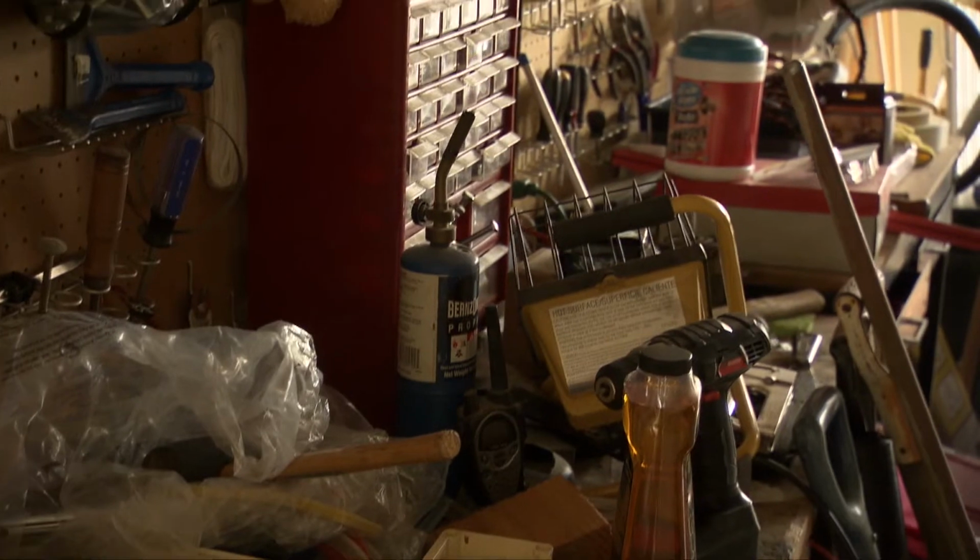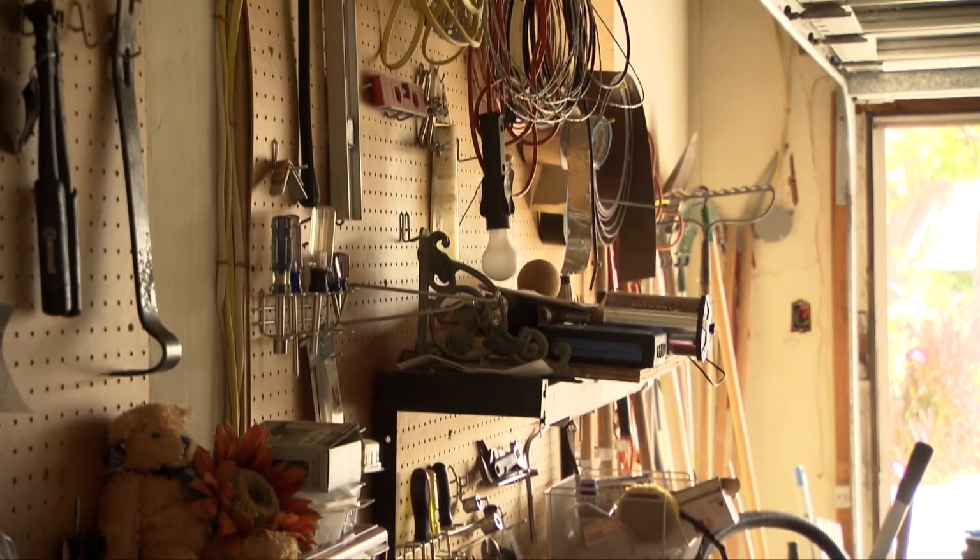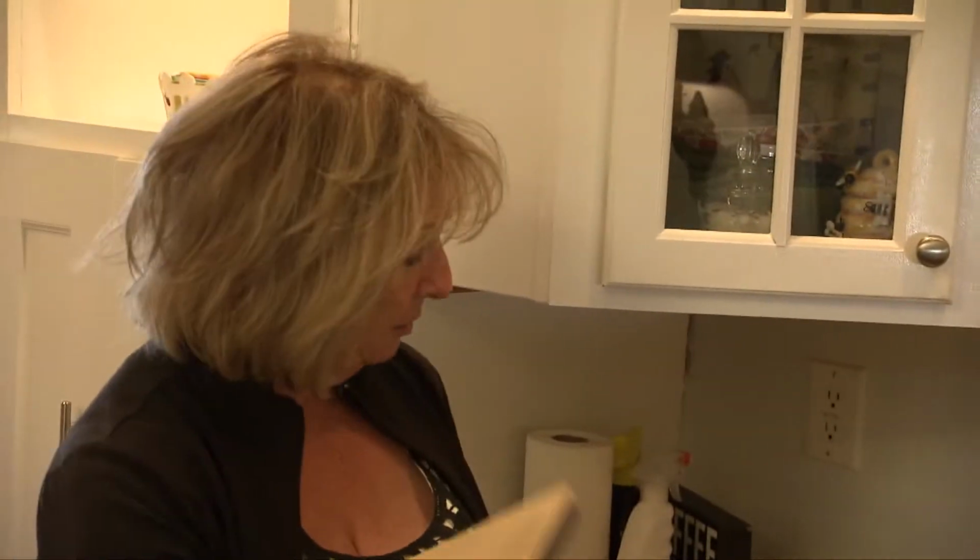When we're on the road, it's not unusual to have to run to the store, buy some tools, buy some tape. Not this time with the Magic Garage. Yeah, it's all in Catherine's garage somehow. If I could just find things in there, but we got it.